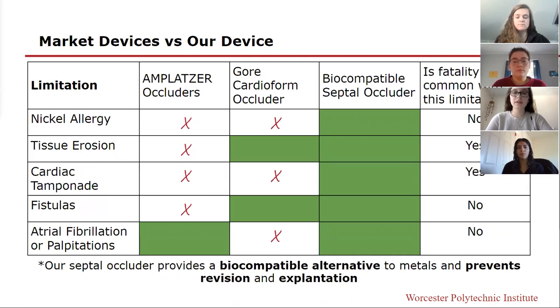Our device is beneficial in that it provides a biocompatible alternative to traditional occluders that use metal. This table provides a comprehensive summary of the limitations of current devices on the market as compared to our device. An X in the chart marks a limitation associated with a specific device. The green boxes show that the device would not elicit that limitation. As you can see, our device would not cause any of these limitations, and that is because we are not incorporating metals into the device. The use of metals can elicit unwanted tissue responses, such as those listed in the table.